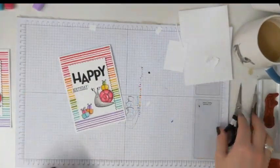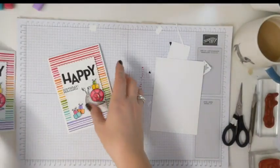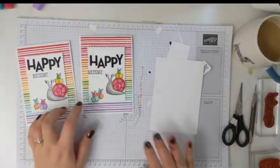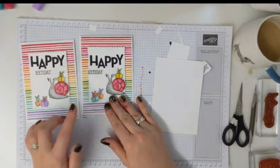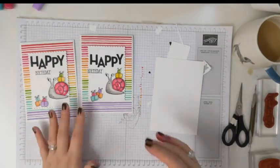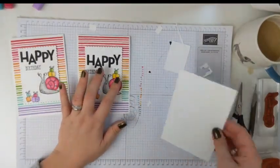So there is our card front for our card this evening. So that's the one I made earlier, and this is the one we've done just now. I've put the happy down a little bit further. I think I actually prefer it at the top, but I like it nonetheless.